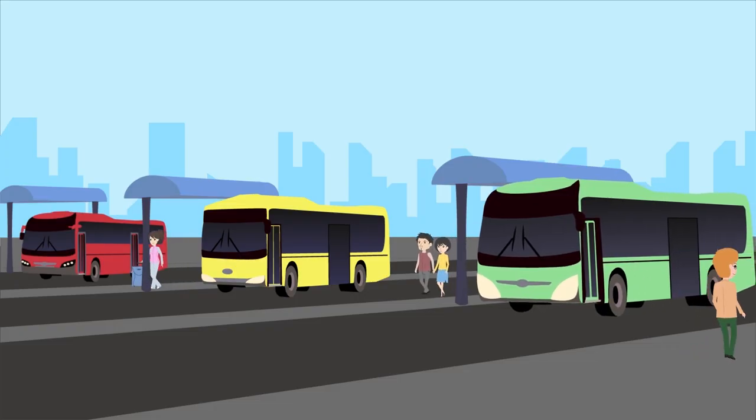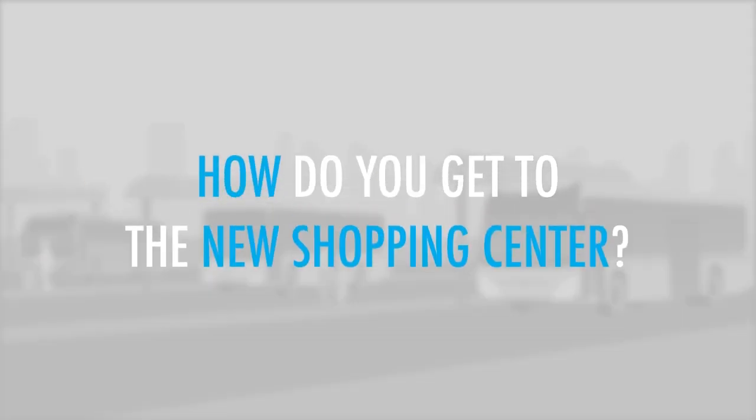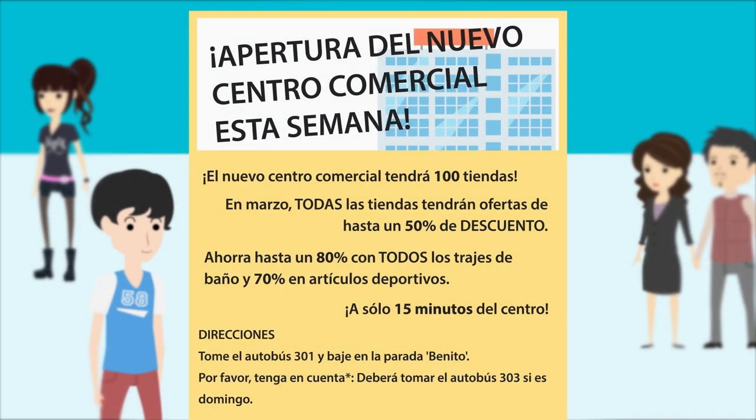You are at a bus terminal, reading a leaflet someone gave to you. The leaflet is advertising a new shopping center that just opened. How do you get to the new shopping center?